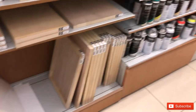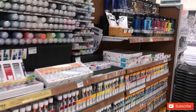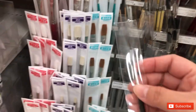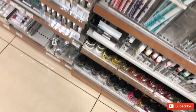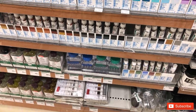Okay. Acrylic ink. Paints. Brushes. I want to have a very tiny one. Wow. How much is this? It's expensive. But look at it. Oh my gosh. Anyway. This one is oil. Okay, let's move on to the pencils.